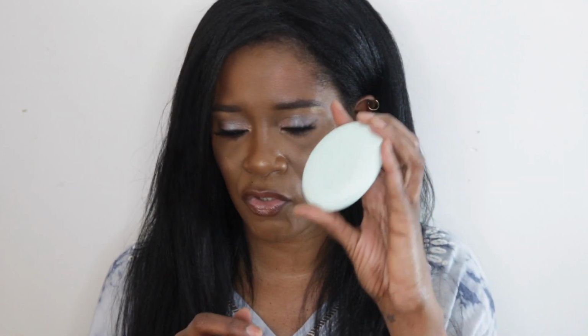I love, of course, this Sea Breeze bronzer from Tarte. How did I forget this? This was a miss for me. When I put it on initially, I was trying to force myself and convince myself that I liked it. First of all, it's too light.